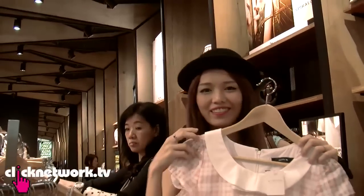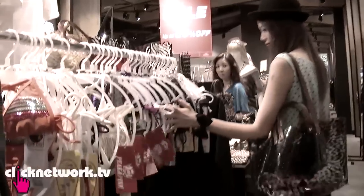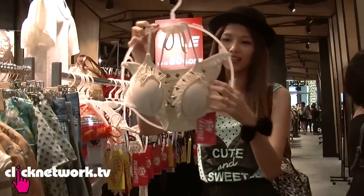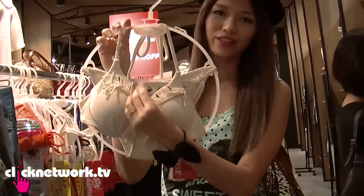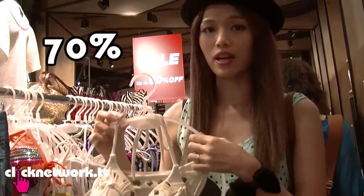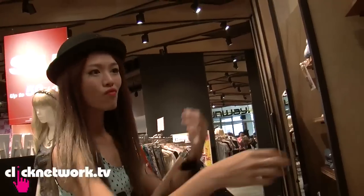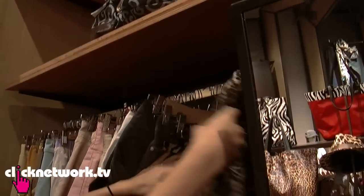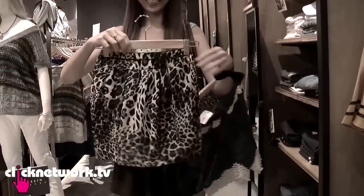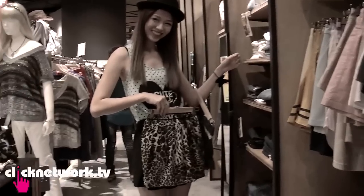I actually really love this. It's like a kindergarten girl school uniform. Oh, they have a lot of bikinis also. This is so interesting. Studs and frills on it. And I think they are on 70% discount, so if you love going to the beach. Leopard prints! Because it's high waist, I think it will give you a very perky ass.